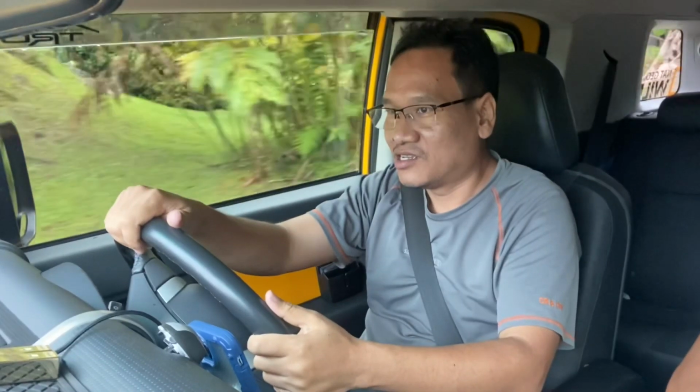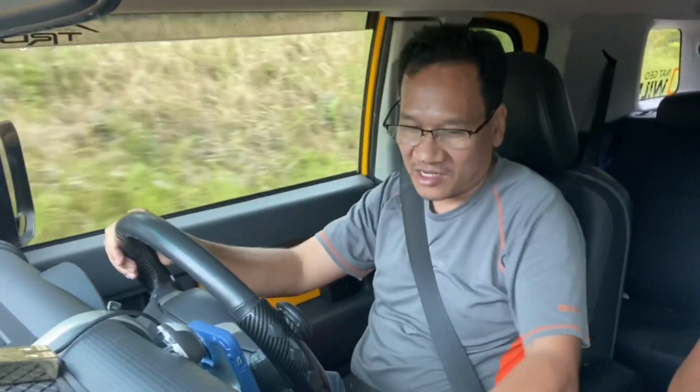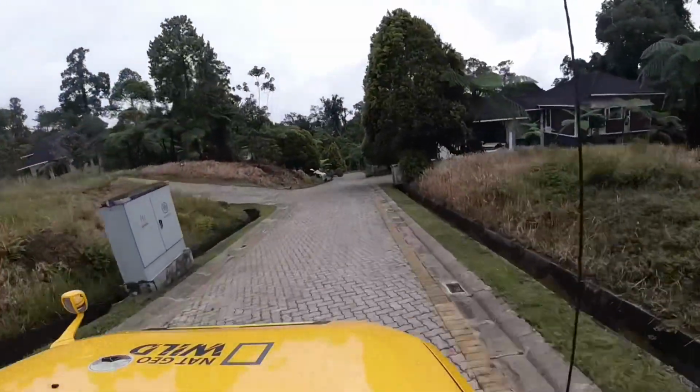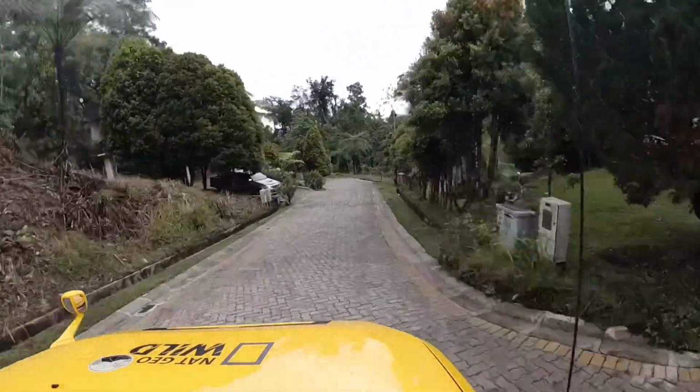Another thing is that this car is made for you to customize, so you may have to spend quite a bit of money depending on your need. And if you go out to muddy places, you may have to upgrade the tires and the track control and so on. So you may have to spend quite a bit of money upgrading the car to suit your purpose.